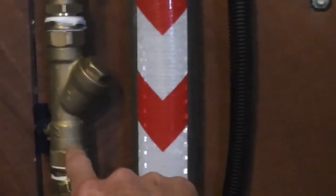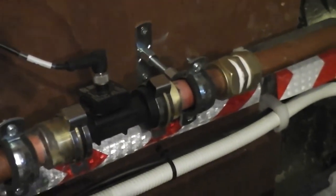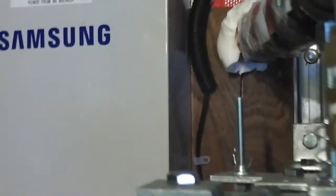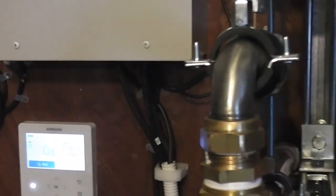The return line, as you can see here, has a lot more on it. So the return comes down, here's the valve. Now we have the strainer, or filter as I called it in the previous video, and then the secondary pump. And then back a bit further on the return line, we finally have our flow meter. So just to reiterate, if the flow doesn't pick up any flow, then the heat pump system will be shut off. So let's go and turn it on.